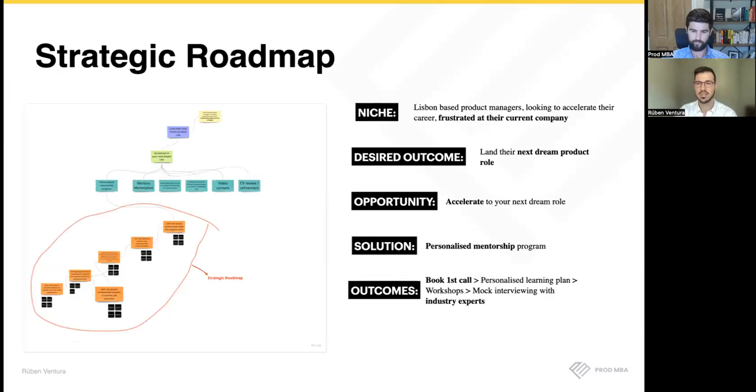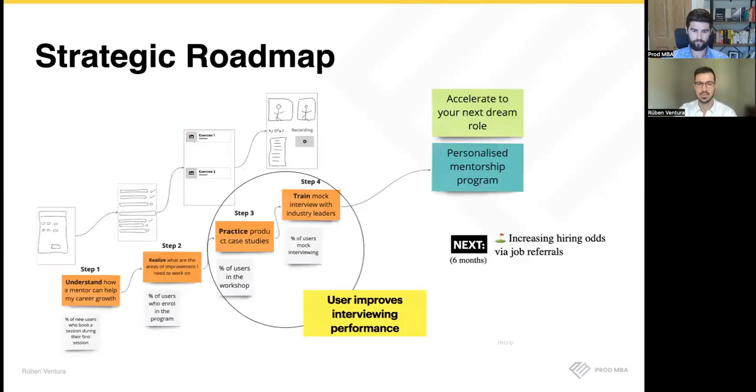So this is a strategic roadmap using this opportunity solution tree, where we have at the top the niche, then the desired outcome, which is landing the next dream role, the opportunity, which is accelerating that direction, the solution through a personalized mentorship program, and actually the outcome that I want to create and I'm going to explore next is, okay, book the first call and experience this.